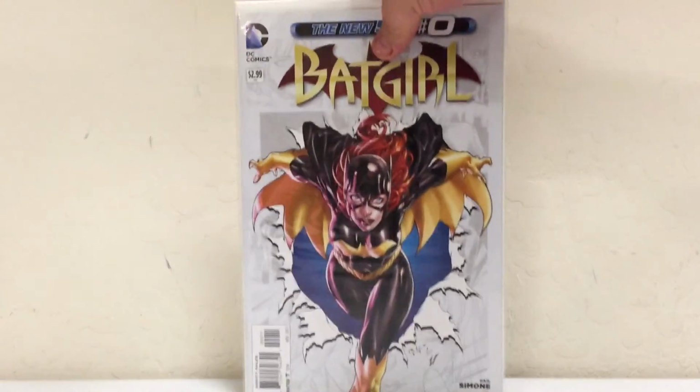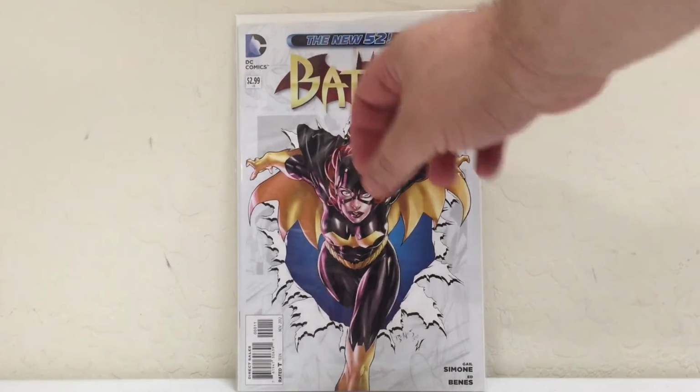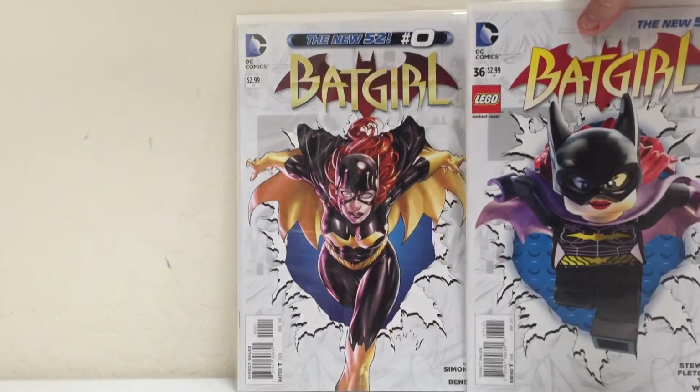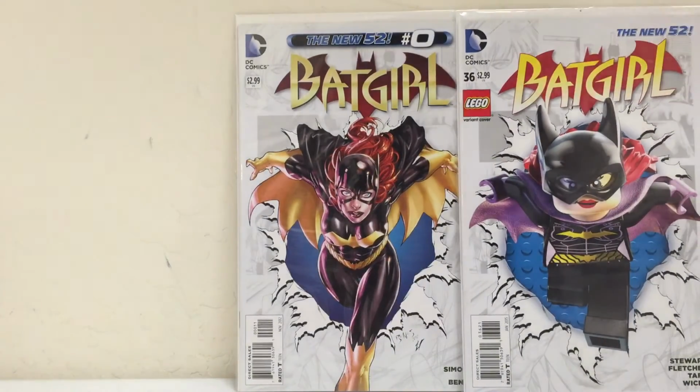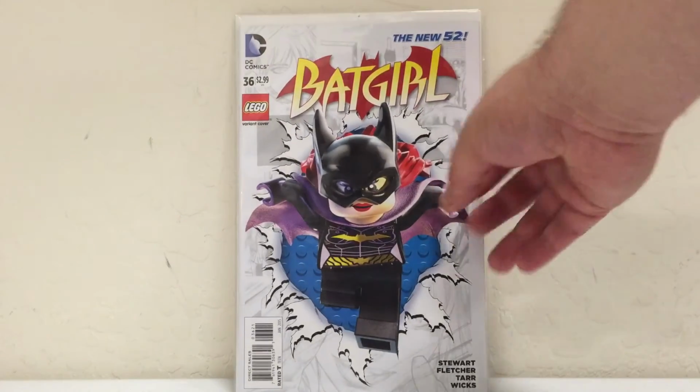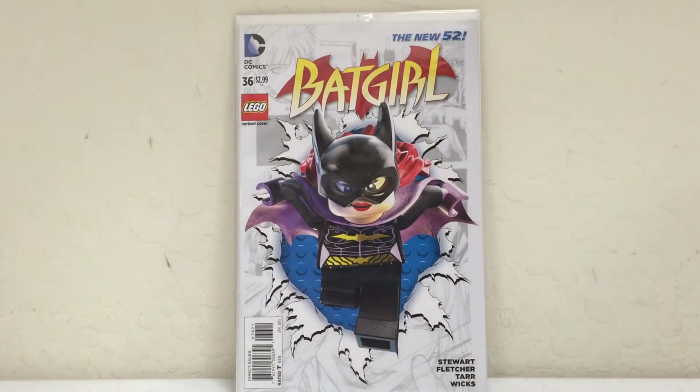Also from that, I picked up another copy of Batgirl number 0 for $2. So can't complain about that. And they also got the Lego variant for issue number 36 for $3. I thought the 2 comics look pretty cool together. The Lego version over that one, but it seems Batgirl's real popular right now, so picking up her variants and stuff for cheap seems to make sense.